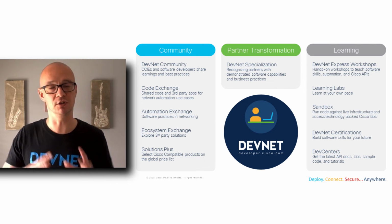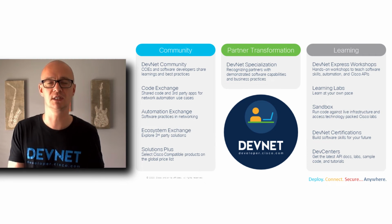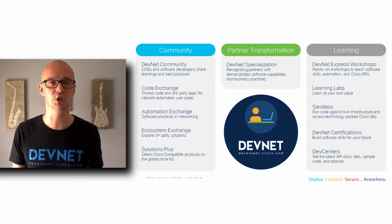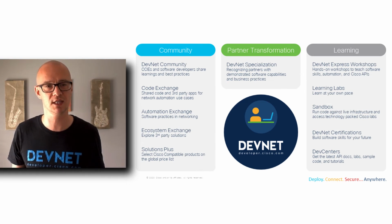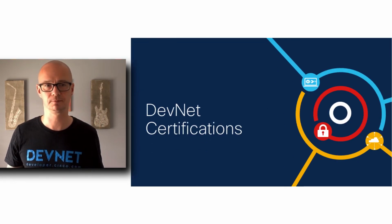And then we have the learning section. There are a number of ways in which DevNet members can learn, either self-paced or instructor-led, in person or virtually. And you can attend the DevNet Express event or a workshop run by Cisco all over the world, covering container workshopping, cloud collaboration, DNA security, Meraki, and much more. And we've already covered the learning labs and the sandboxes, of course.